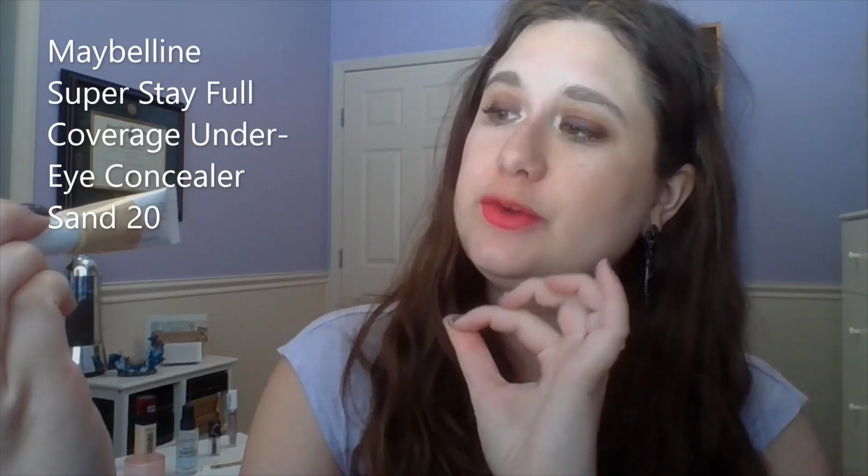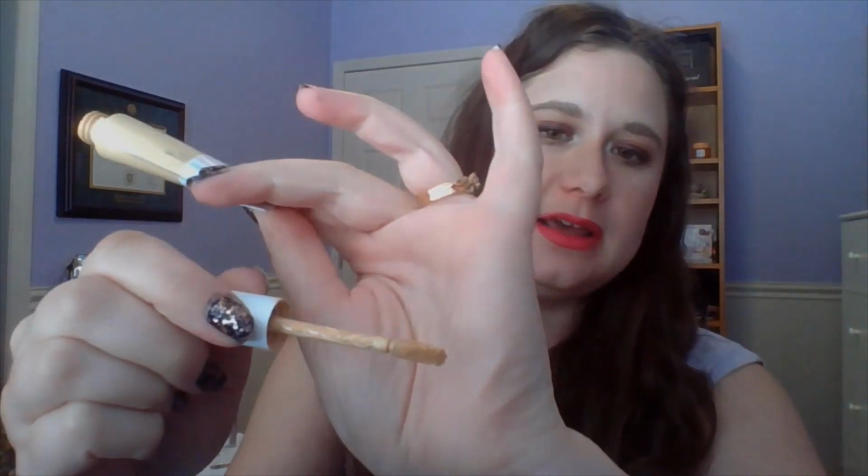This was another Finish 7 by Spring, the Maybelline Super Stay Full Coverage Under Eye Concealer in the shade Sand 20. Just a very light peachy kind of color to help color correct those big dark circles I get under my eyes. And I did not finish this in Finish 7, even though I had the stopper taken out for that entire project, I was just getting so much out. So it took me quite a while after this project to get it finally finished.